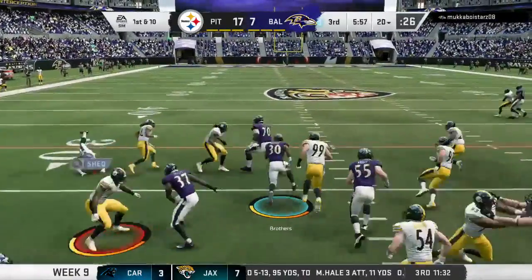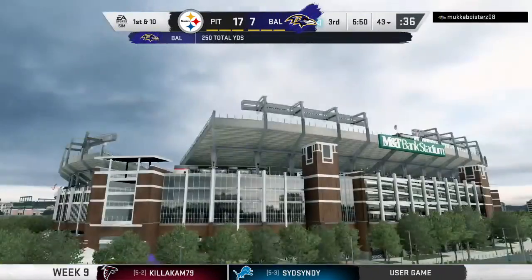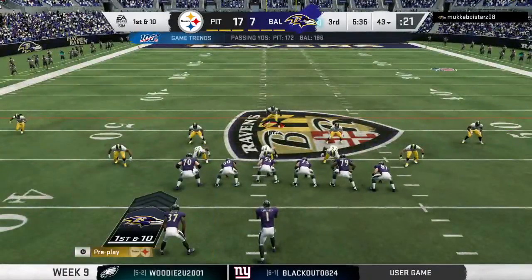Going to give this time to the tailback. And they're going to get this beyond the 40 before he's taken down. 23 yards on the pickup there and a first. One play has him up past the 40 already, and another first and 10.